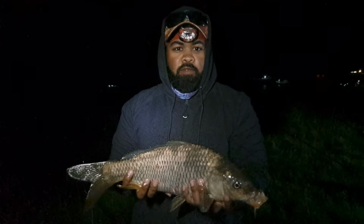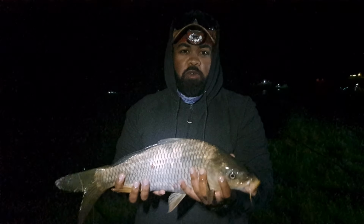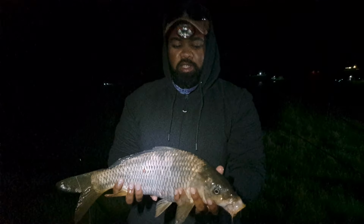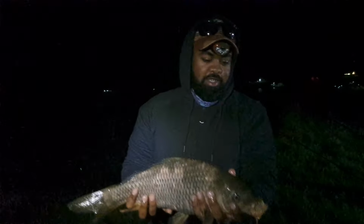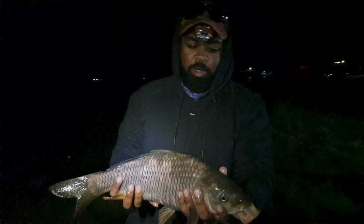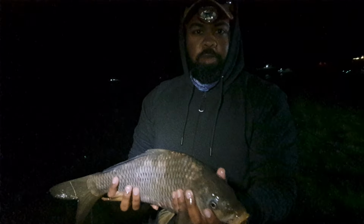Guys, first big carp on the boat. This is the biggest carp of the trip so far, and it gave a slow fight. Thought it was a smaller one, but when it came right here, it was the biggest one so far. I was getting lazy, falling asleep, and this woke me up definitely. Here, I'm gonna put out bait again and see what happens.